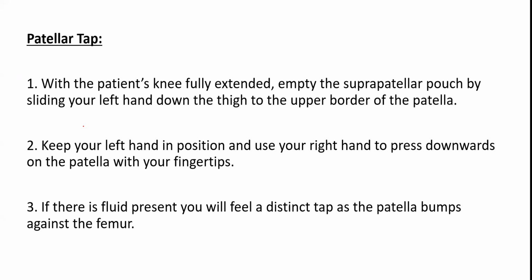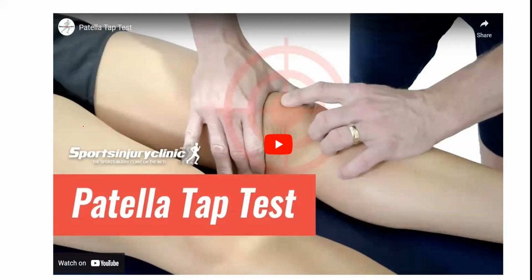Okay, now if you want to make it simple, it's also very easy to do that. So you can always say to the patient, now I'm going to check for any fluid accumulation in your knee joint. Is that all right with you? Yes, doctor. So I'm going to use my left hand to bring any fluid down to the kneecap, and then press your kneecap. Is that okay with you? Yes, doctor. So this is how you do it. With one hand, you bring all the fluid from the top down to the patella, and using your other hand, you press the patella downwards. If there is a lot of fluid in the knee joint, you will feel that the patella is floating over that fluid. And that's the positive test.